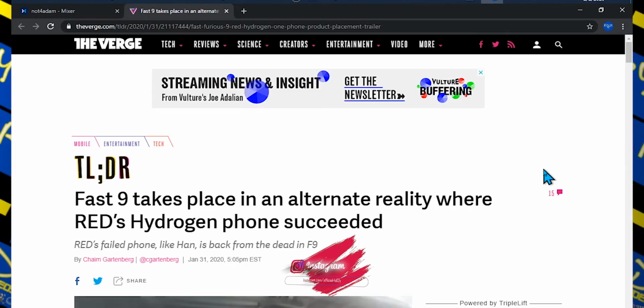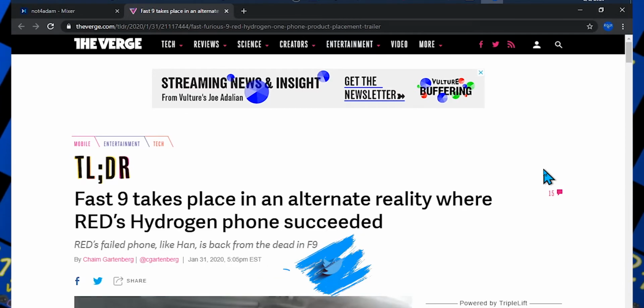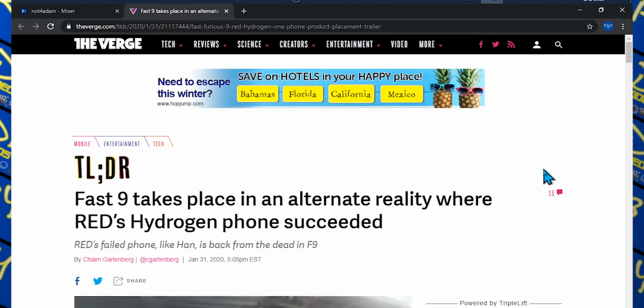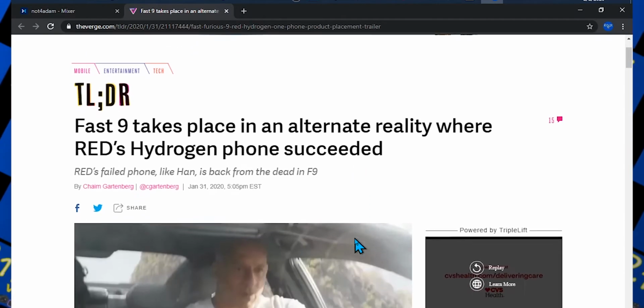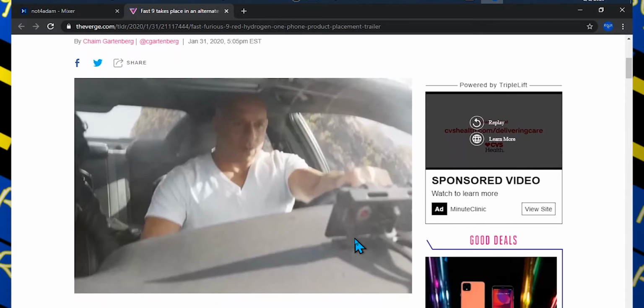So a lot of people were expecting the phone to be a high quality phone like the camera is, but it failed. But thanks to Fast and the Furious 9, the Red Hydrogen phone is back in Fast and the Furious 9. They call it Fast 9, not Fast and the Furious 9. I don't know why they leave off the Furious sometimes and then they call it Fast and the Furious sometimes. I don't know the reason behind that, but here you can see some little snips of the Red Hydrogen in the trailer.